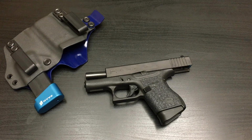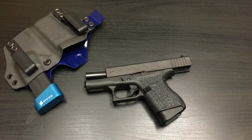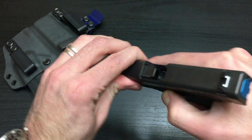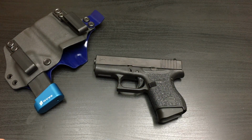So, my first confession is car carry slash seated carry is incredibly comfortable. I can't even begin to tell you how comfortable it is, actually. I know what a lot of you are thinking, that sitting down with a gun is not very comfortable when you're appendix carrying, because if you're a dude, this thing's going to point to your junk and it's just very uncomfortable. Well, that's not true.